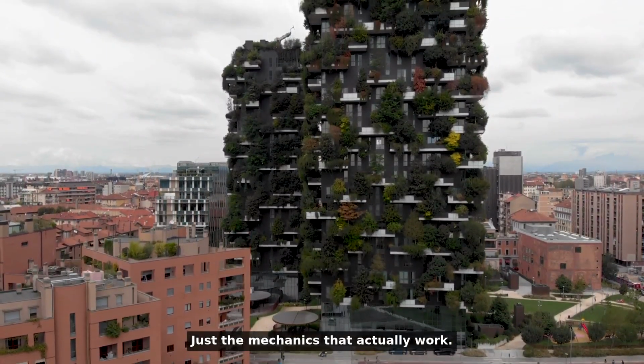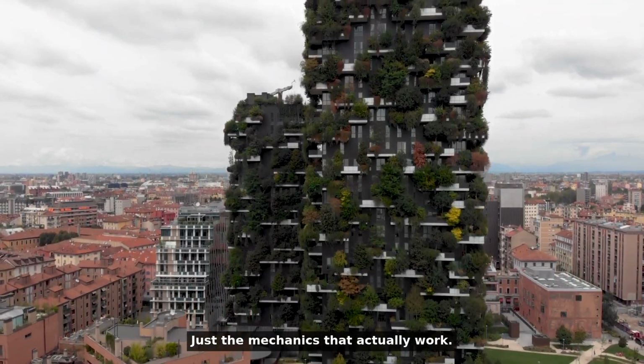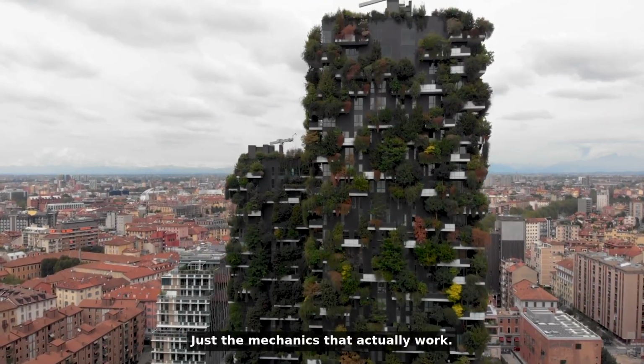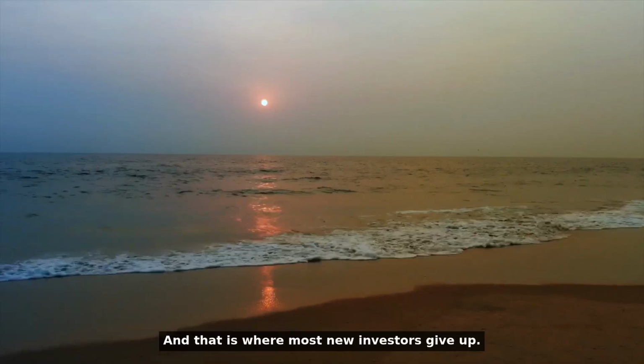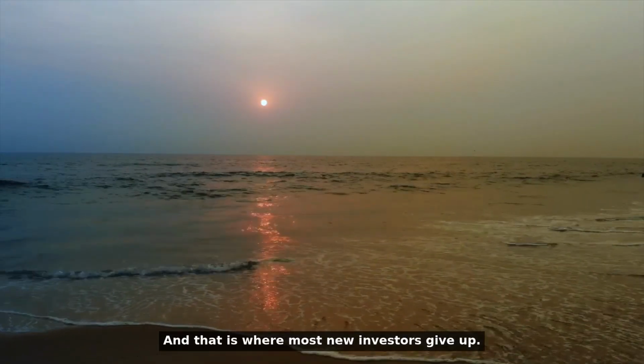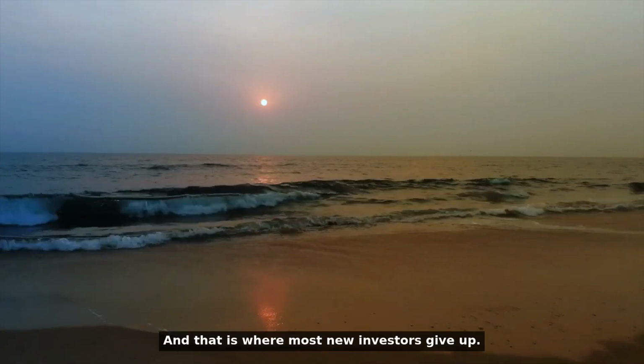A rental property is the same. The first year is the machine building phase. And that's where most new investors give up, right before the money starts flowing. So in this video, we're going to break down the exact system that creates real, lasting real estate wealth. No hype, no shortcuts, just the mechanics that actually work.